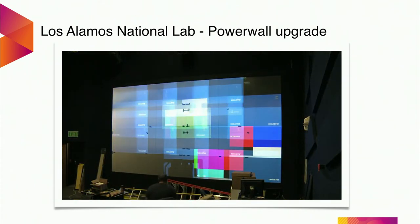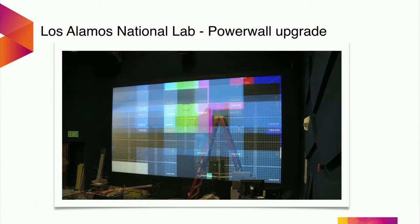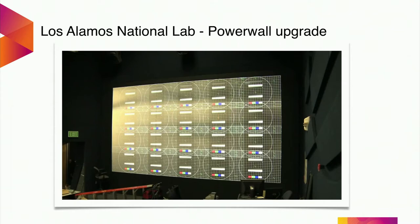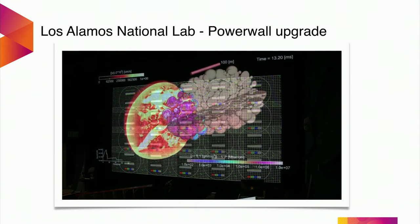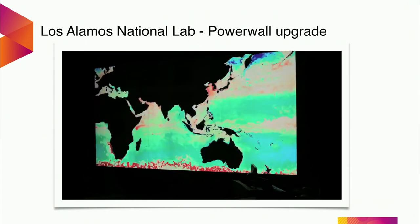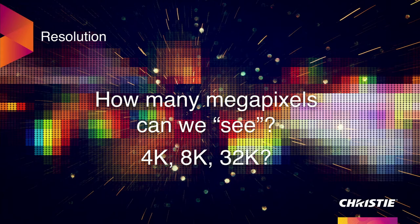We couldn't even bring a key fob for our rental car into the building, but of course they were able to take a video and give us the video, but because it's a secure building, we couldn't bring anything with a battery or electronics, and everything that goes in never came out. But in the end, it was all blended and a really nice, beautiful display, and it's at 32 megapixels at true 120 frame rate. So the question is, how many megapixels can we see?